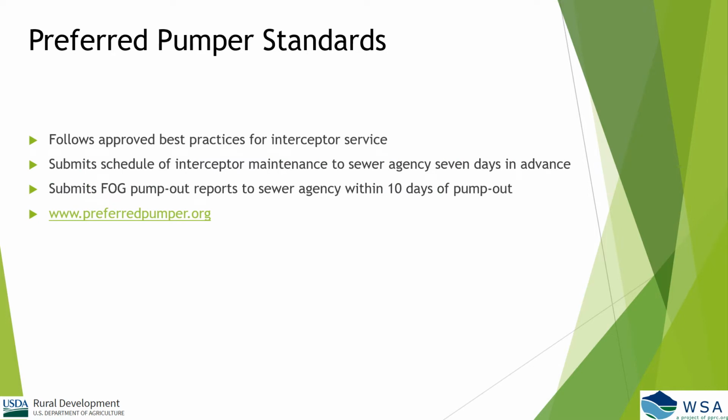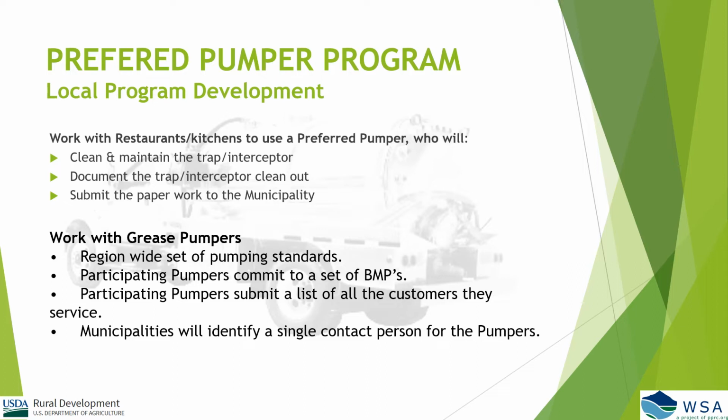The Preferred Pumper Program follows approved best practices for interceptor service, submits schedules of interceptor maintenance to sewer agencies 7 days in advance, submits FOG pumpout reports to sewer agencies within 10 days of pumpout, and you can see these standards by going to www.preferredpumper.org.